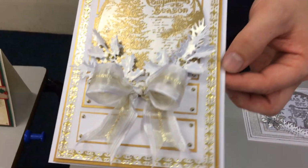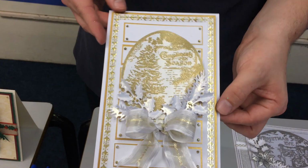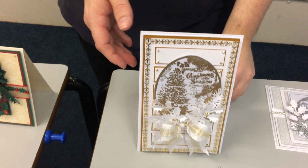Hopefully you might be able to see a bit more of just how shiny and elegant they look, and they'd be really nice for art deco cards as well. You don't have to use them just for Christmas. It's one of the nice bits about the essentials pack. You can use so many of them elements for more than just Christmas if you wish to.